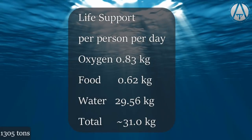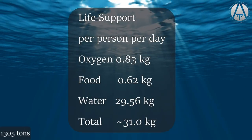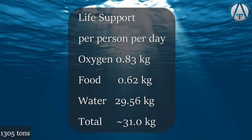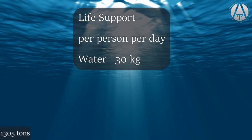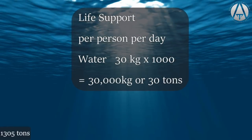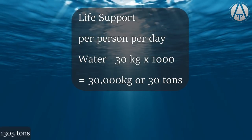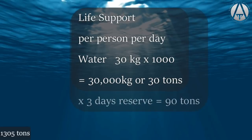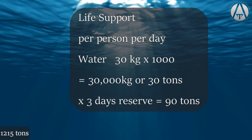Water will be recycled, but if we allow 29.56 kilograms or liters consumed per person per day, we should just round that up to 30 kilograms and multiply that by our 1,000 passengers to get 30,000 kilograms total per day. We'll be recycling water and producing it through other means that we'll get to, but to have enough water for 3 days reserve would take 90 tons from our budget, leaving us with 1,215 tons.